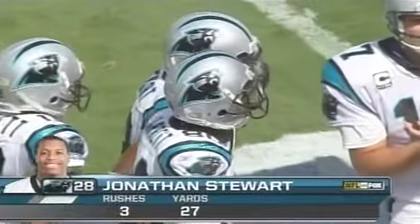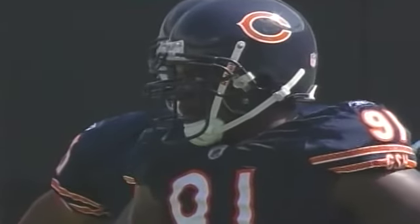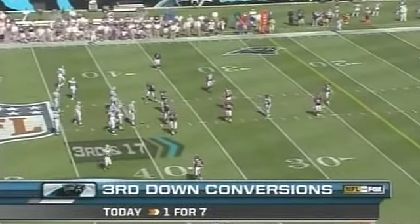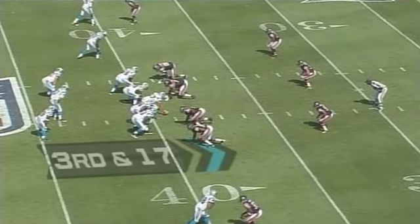Good rotation for the Bears on the defensive line. And you need that in this kind of heat. Chris has talked all day about the heat index down there, and they've been rolling in six or seven defensive linemen, keeping the guys fresh. Three wide receivers for Carolina. Working out of the shotgun.